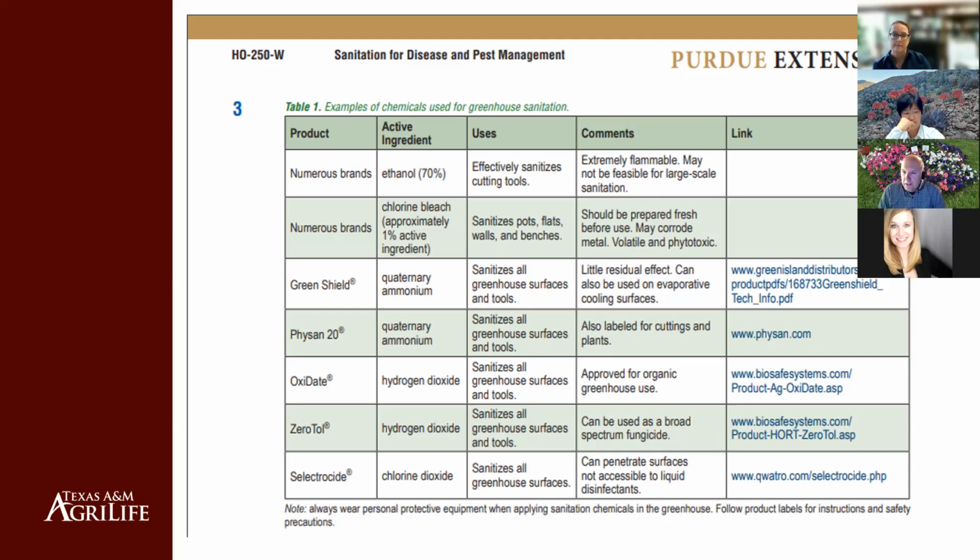The next one is basically the chlorine bleach, probably the one that's most used in the greenhouse for sanitizing. Again, it is volatile, so it breaks down over time. When you mix it, you want to use it within at least a 2-hour period, because then the active ingredient will break down and won't work as well.